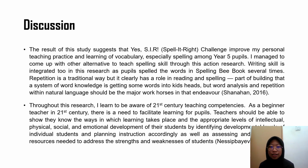Part of building the system of word knowledge is getting some words into kids' heads, but word analysis and repetition within natural language should be the major workhorses in that endeavor, by Shanahan in 2016.